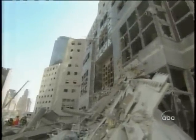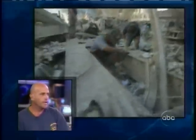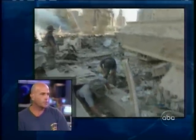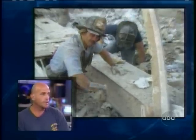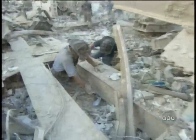But a tremendous amount of sawing and banging. And the guys work in teams, they help each other out. Sometimes if they find a particularly hot or interesting spot, they'll work in groups of 10 or a dozen. And it's all hands-on work. They're not using any heavy tools here, as you can see. They're going bit by bit. It's arduous, it's hard, and these guys are putting all their effort into it.